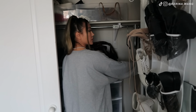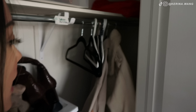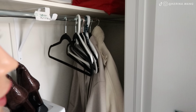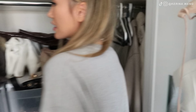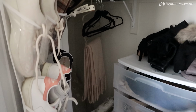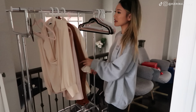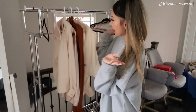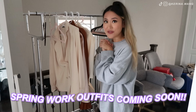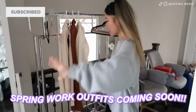And then we successfully cleared this closet as well. So there's only 2 jackets left in here that I would like to keep for spring and maybe for fall 2021. And over here, there's nothing! Well, it's just a scarf, but everyone wears scarves. Let me show you, these are the clothes that I'm keeping for my spring work outfits video, so make sure you stay tuned for that. I'm going to be using these pieces and some from my keeping pile.